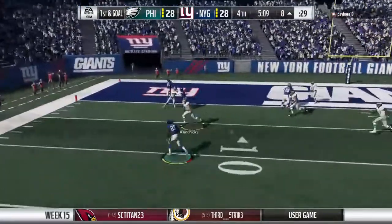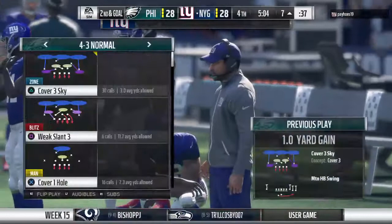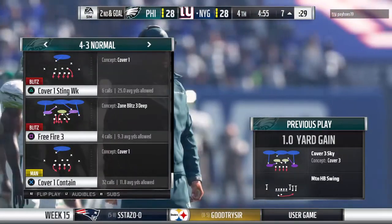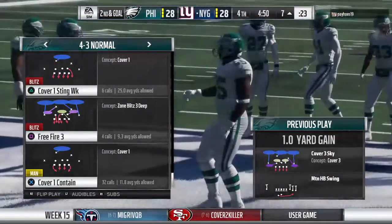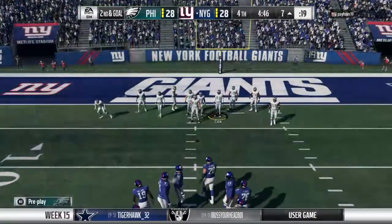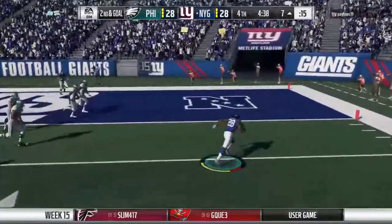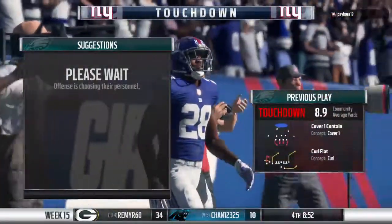Now Geno. That's going to be caught at the 10-yard line. And here he'll get it down to the 7. Only a yard on the completion. It's 2nd and goal. On 2nd down, here's Smith. That's going to be caught at the 10-yard line. And he will take it on in for a Giant touchdown.